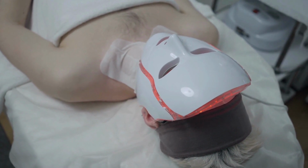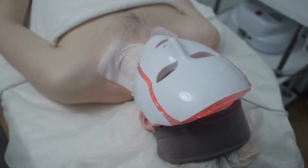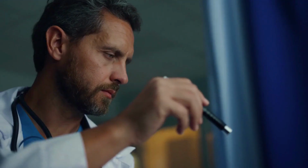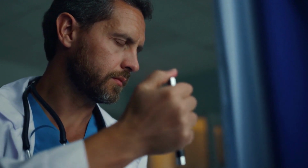For instance, LED yellow light, an effective treatment against rosacea and sunburn. So, when we ask what LED represents in therapy, it embodies hope, innovation, and beauty.